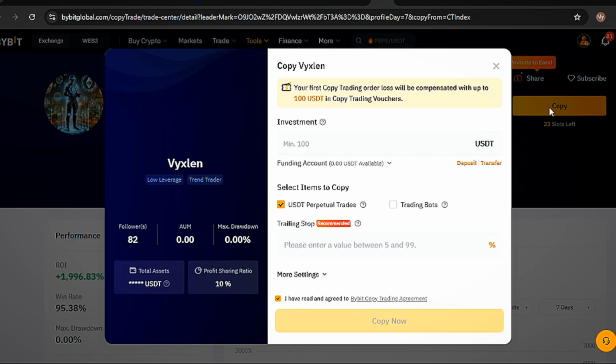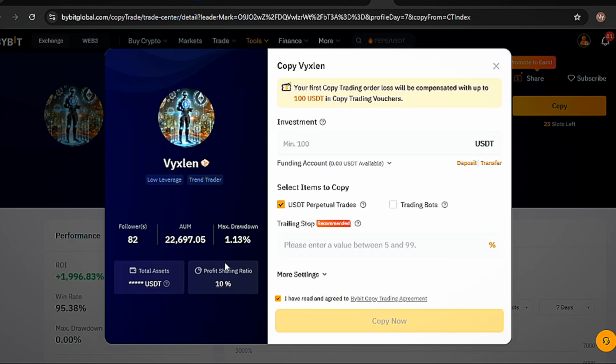Once you click on copy, it loads you directly, and it's going to show you once again that your first copy trading order loss will be compensated up to 100 USDT. That's because I've already claimed that voucher. I showed you guys how to claim it. So the next thing they'll ask you to do is enter the amount you would like to copy trade with. Remember that you will need to fund your account. That's all about trading. You need to fund your Bybit account, your funding account. So just type in the amount here.